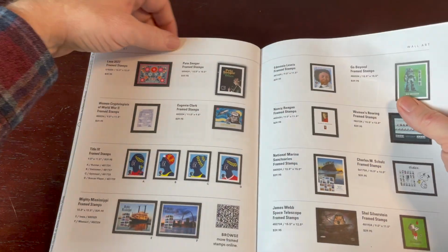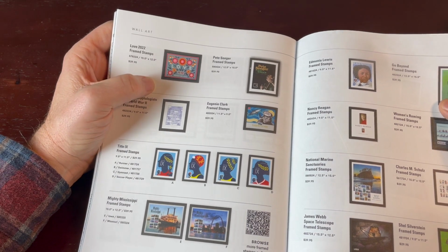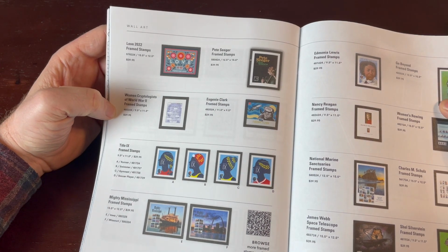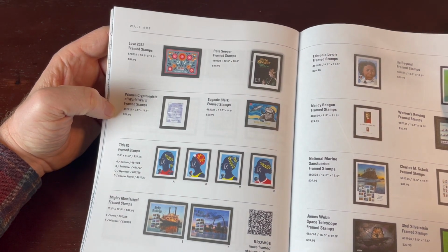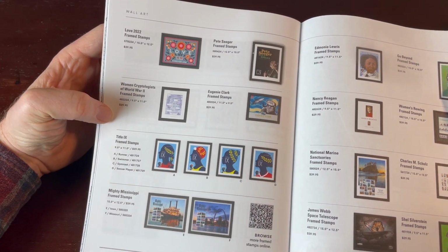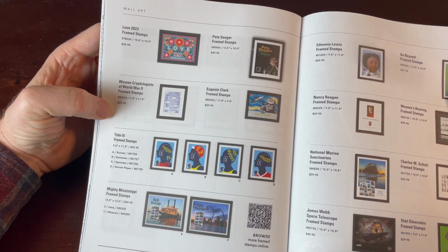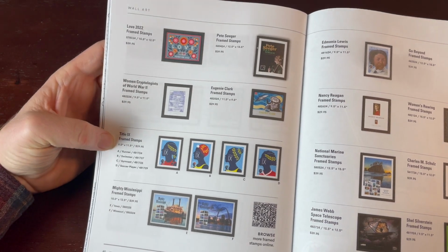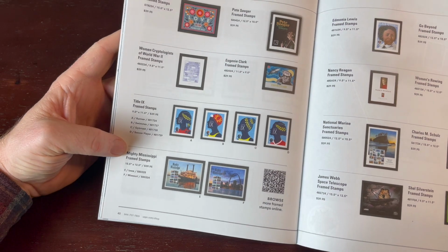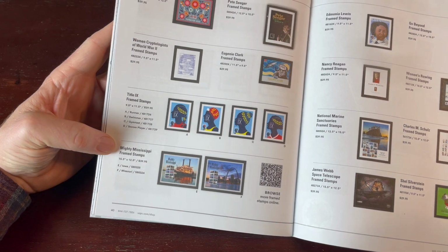See, and here's a love. I mentioned before they have love stamps for different years. Here's the 2022 version of the love stamp in a framed wall hanging, 15.5 by 12.5 inches. There's Pete Seeger, women cryptologists of World War II. That's kind of cool. Jenny Clark, framed stamp. Title IX framed stamps. There's 4 options. Mighty Mississippi framed stamps. There's 2 options.